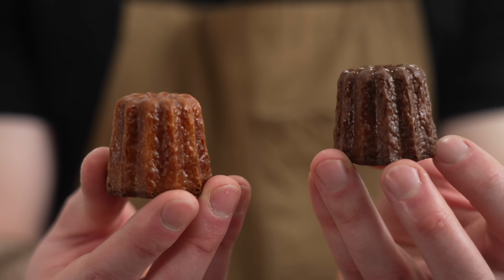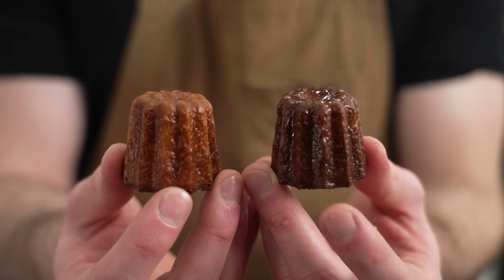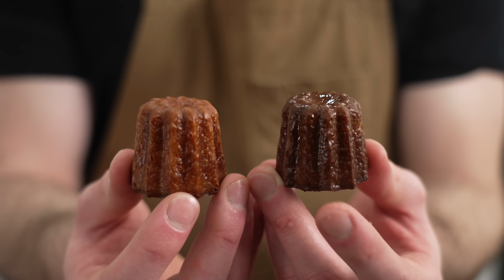This is the one that we just made. This is the one that just had 5 minutes less cook time at the beginning. Still tasty, still a beautiful color. That's what we're going for, the darker one.